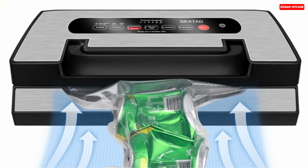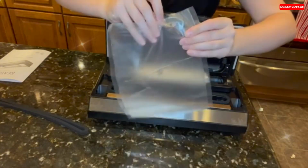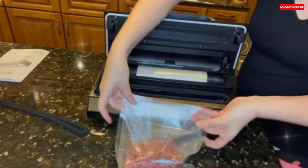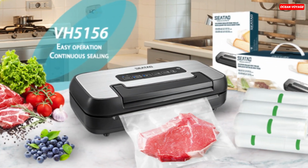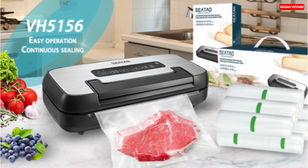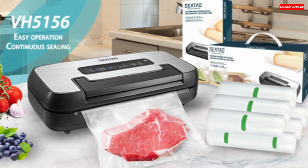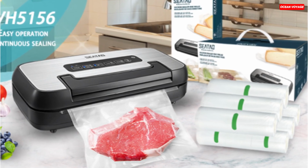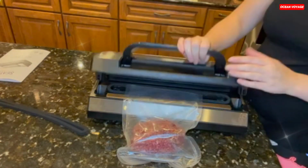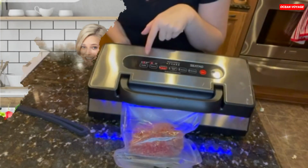The built-in bag storage and cutter add convenience, allowing you to create custom-sized bags without needing scissors. With 2 rolls and an extra foam gasket included, you're well equipped for your food preservation needs. One-hand operation and a locked handle design make sealing a breeze, and the Vac and Seal button simplifies the process further. Plus, the pulse button lets you manually control the vacuum pressure, catering to various food types.